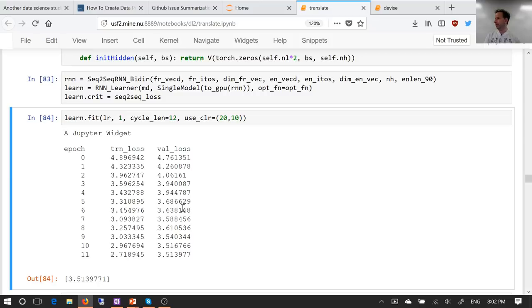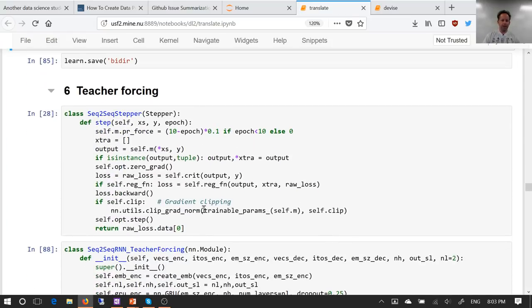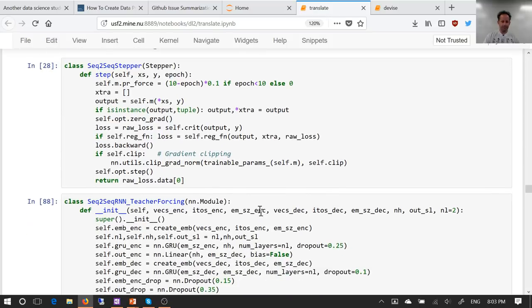But it's generally a good win. In the Google translation model of the 8 layers, only the first layer is bidirectional because it allows it to do more in parallel. So if you create really deep models, you may need to think about which ones are bidirectional. Otherwise, you'll have performance issues. Okay, so 351. Now let's talk about teacher forcing.